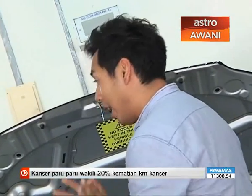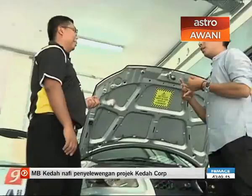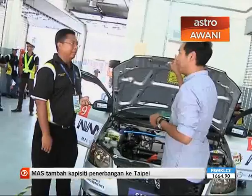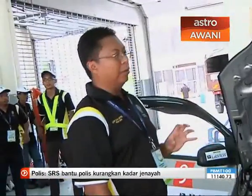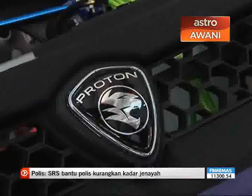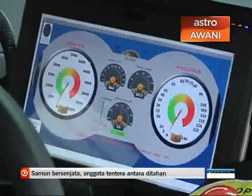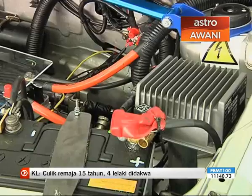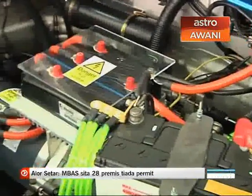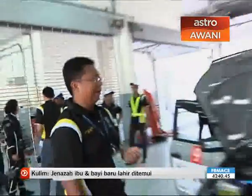So everybody here gets the same hardware because they get the same motor and batteries. What did Proton give you apart from the car? Apart from the car, they just give us the motor controller and the battery pack. What we add on it is a smart energy management system which communicates with the motor controller and the battery management system as well. So this is the brain that controls everything. In fact, if you want to put an internal combustion engine here as an onboard generator, this can do that as well.